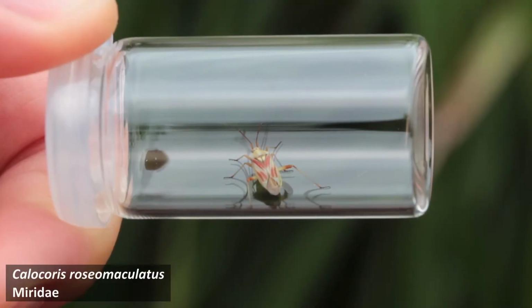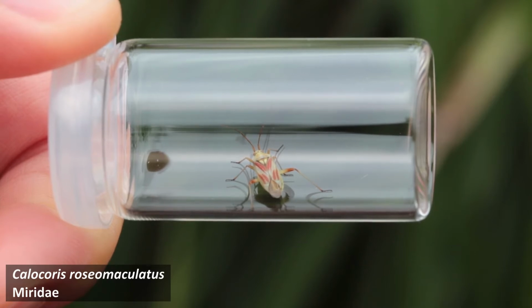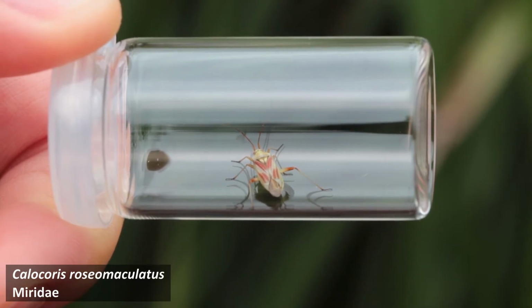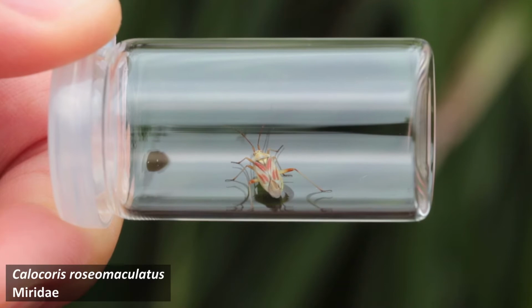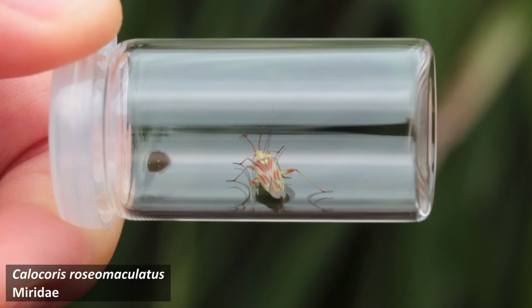Okay, there's one which is not so abundant. It's called Calocoris roseomaculatus. It's also phytophagous and has a special character. It has red stripes along the body, so it's very easy to separate from all the other Miridae. So sometimes Miridae are easy to determine, but often not. But in this case it was possible.